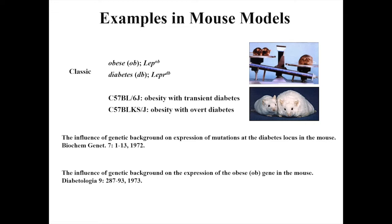So for many decades, from the beginning of mouse genetics in the early 1900s until the 80s, when we have the first transgenics, the only possibility outside outbred or inbred strains was to work with spontaneous mutations. So these are two classical spontaneous mutations that were very popular during the 60s and 70s for obesity and diabetes research. Actually, at that time, when these papers were published in the 70s, we didn't even know the genes that were affected. So they were called only obese and diabetes.